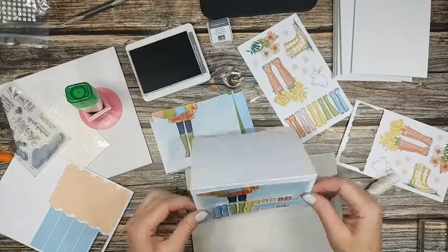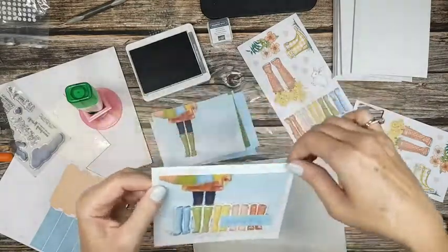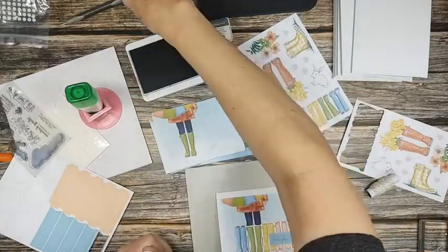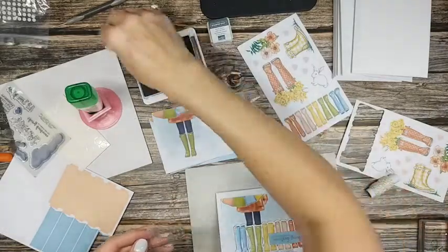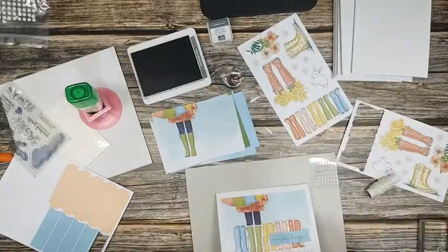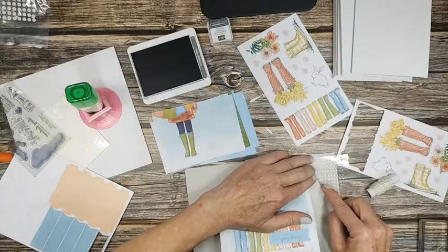Nobody's ever going to see the Stampin' Up! card at the same time. I'm going to put some raindrops on here. These little guys look like raindrops. So they're going on my card.